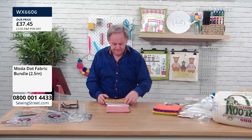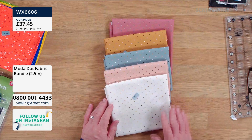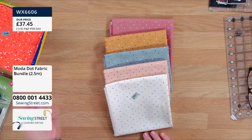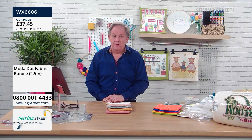Moda Dot bundle. This one. They've got two dot bundles. Now, these are from the Folkland range, which you saw yesterday, actually, if you were watching me yesterday. I've never seen these two bundles together before. I only saw the Folkland range in the 10-inch layer cake, didn't I? I didn't see it in the half metre. Hannah made this bundle especially for you, right? Moda Dot, it's called. Moda Dot Fabric.